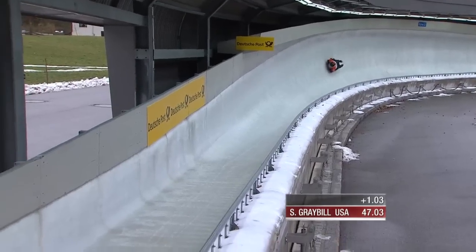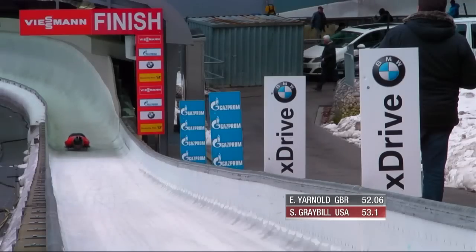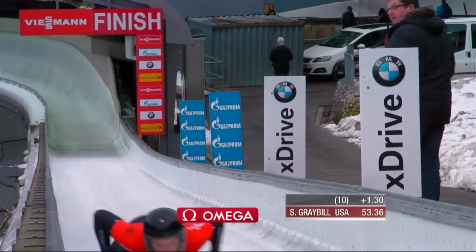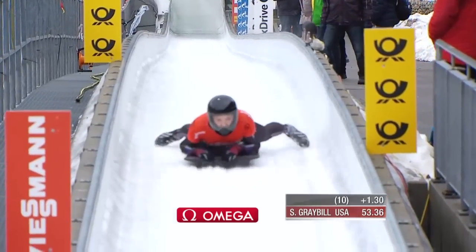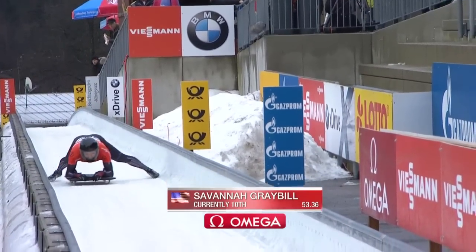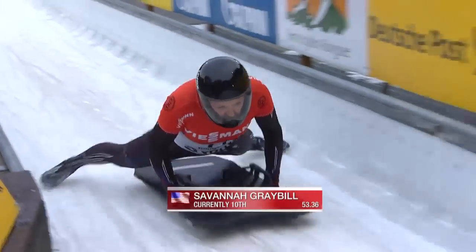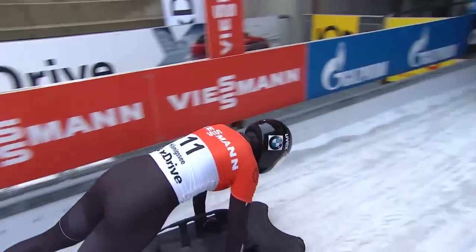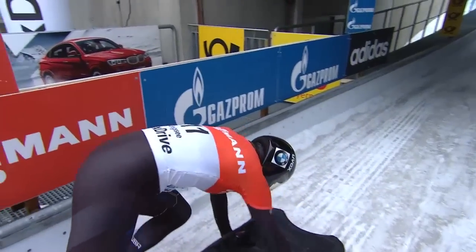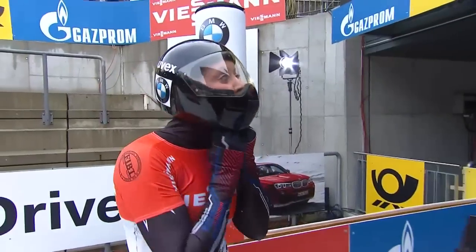10-4, good enough speed to probably keep her in front of Rose McGrandle at the moment. 10th place it is, 53.36. Rose had that really tough ride through that lower labyrinth. And when you come here for the first time, that must be one of the most discouraging parts of the track, because the chances of you getting it right in 6 training runs are, well, 0 really. And so it's just going to be painful all the way through.